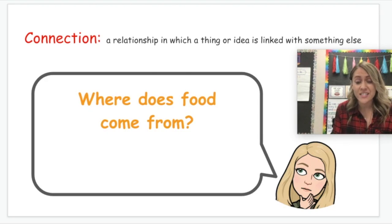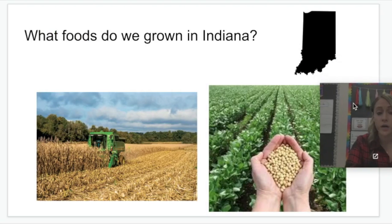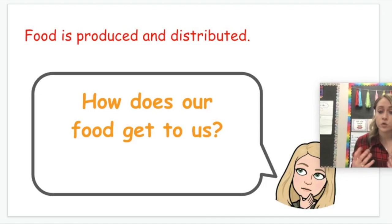We started this topic of harvest almost 8 weeks ago. We started all the way back in October, and it's been a long time of us learning all about harvest and where food comes from. We talked about popular foods that are grown in Indiana, right here in our city. We also talked about how food gets to us. We talked about how food is grown or made in factories and then how it's transported to us and distributed to grocery stores.